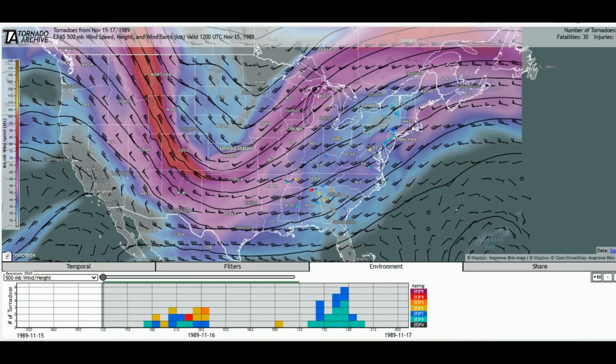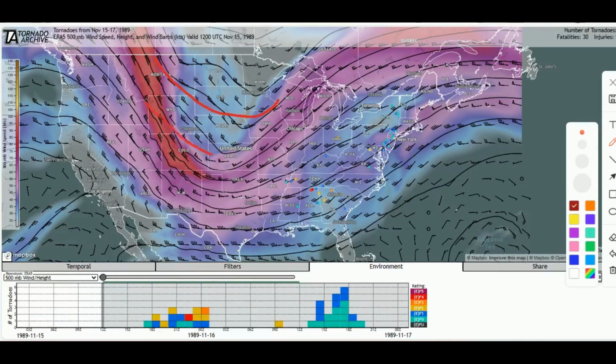So we're starting at 500 millibars and looking at 12Z. So this is the morning of the event. And we have a pretty large long wave trough that is carved out through most of the continental United States. We also have a trough axis that is located from the upper Midwest down into the central and southern United States. And it's taking on what we call a positive tilt. So this is referring to the orientation of the trough axis.